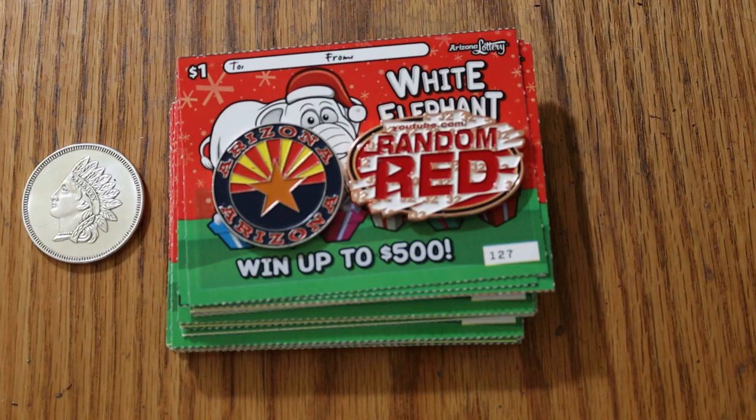Now, basically, this is a simple game. While it's 60 tickets, it's going to go fast. So we're going to see what happens here. All I have to do is beat $47. That means all I got to do is find a couple outliers or mini outliers, and I've got him.